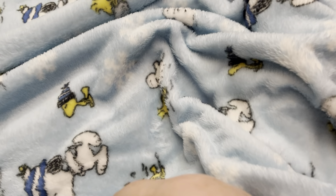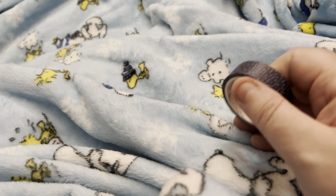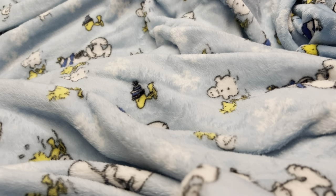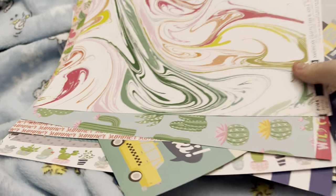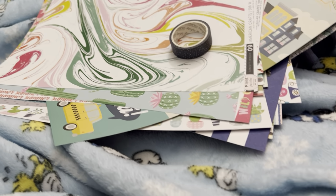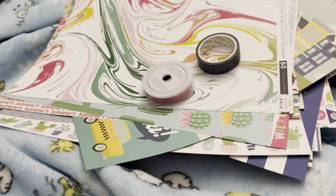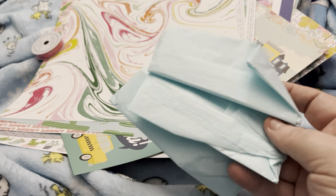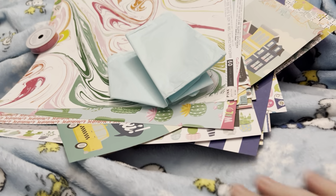That was a surprise. So that is what I got. Now I don't even know where the paper went, my packaging paper. But all of what I showed you that came in, all of this paper, the ribbon. What is this? I don't know what this is. Did that come in it too? I don't know, maybe.